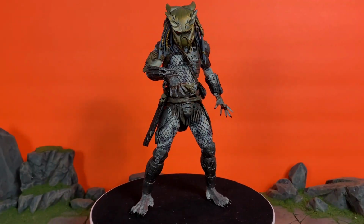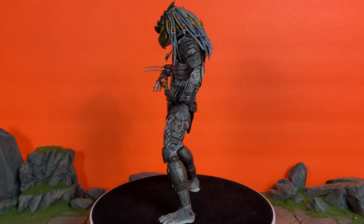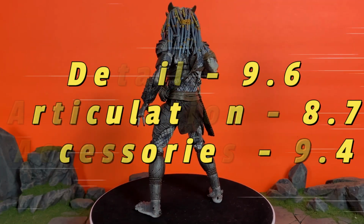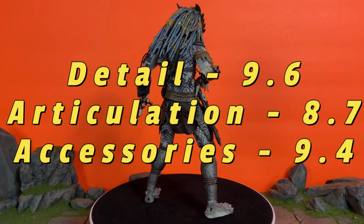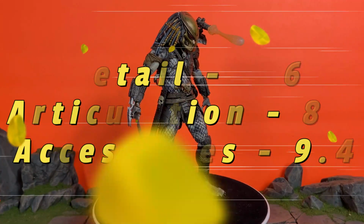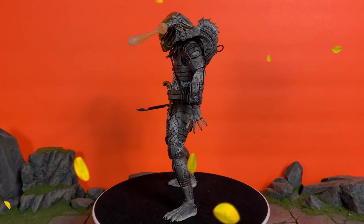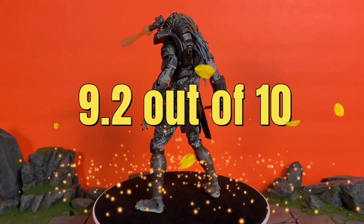So, now, moving on to my ratings. For the detail, I'll easily give this a 9.6. Articulation, I'm going to have to give it an 8.7. And accessories, I'm going to give it an even 9. So my overall rating for the Ultimate Edition Elder Predator here is a 9.2.